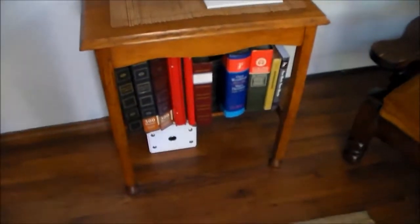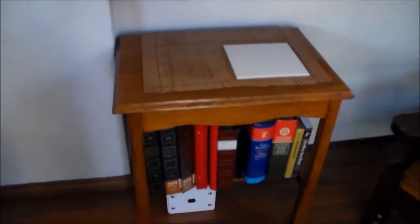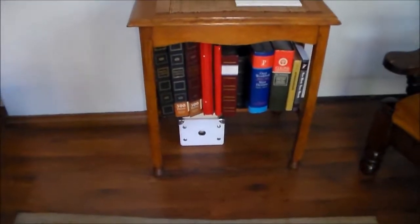First of all, this little side table is from my grandparents' house, and I'm very proud to be the owner of this because it's very special and dear to me. Fransje and I love family things.